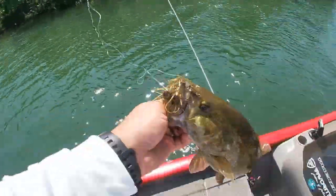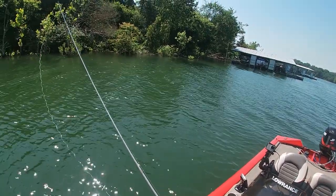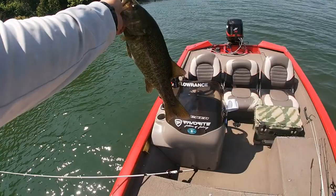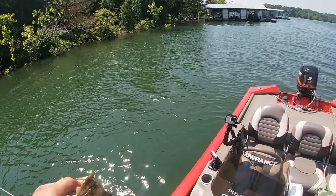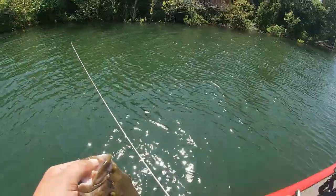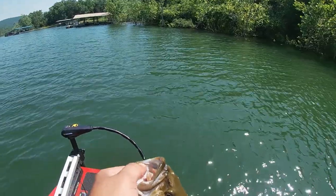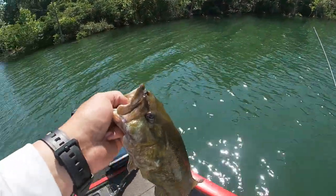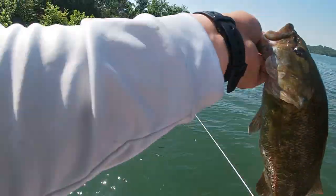Let's freaking go. Yes. Oh, I love it. Let's freaking go, boys. Let's go. First smallie of the year. Oh, man, that felt so good. First smallmouth of the year for me right there. I've been anticipating. I mean, everybody else has been catching smallmouth, and I figured it was about my turn to get one in soon.